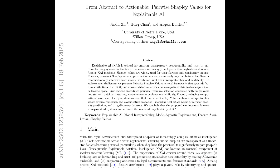Oh, so it's like a sanity check for the model. We're making sure it's not learning things that don't actually make sense in the real world. Exactly. We want to make sure that the AI's reasoning lines up with our understanding of how things actually work.